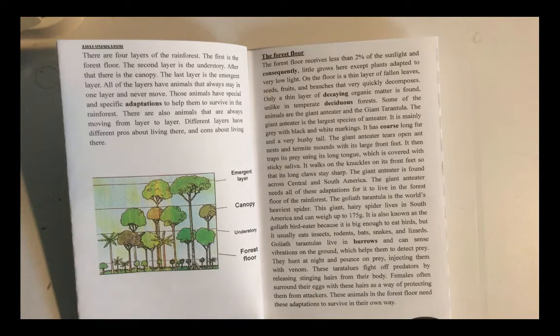The giant anteater is the largest species of anteater. It is mainly gray with black and white markings. It has coarse, long fur and a very bushy tail. The giant anteater tears open ant nests and termite mounds with its large front feet. Then it traps its prey using its long tongue, which is covered with sticky saliva.